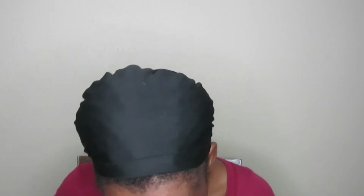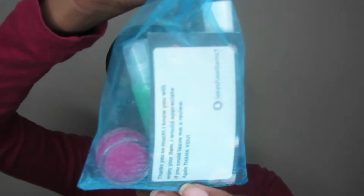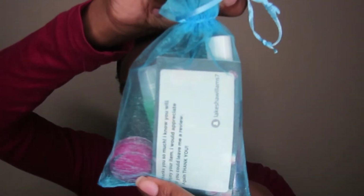Thanks Keisha. Wait a minute. I don't want to make a mess in here. Okay, this is cute. See, the last time I got it, it didn't have all this confetti in it. But it's cute. I'm so disorganized. I haven't done this in so long. Okay, so here's her packaging. And it says, thank you so much. I know you will enjoy your item. I would appreciate if you could leave me a review, which I have on this one right here. This is her packaging. It's pretty cute and very summery. Kind of makes me feel like I'm going to the beach or something.